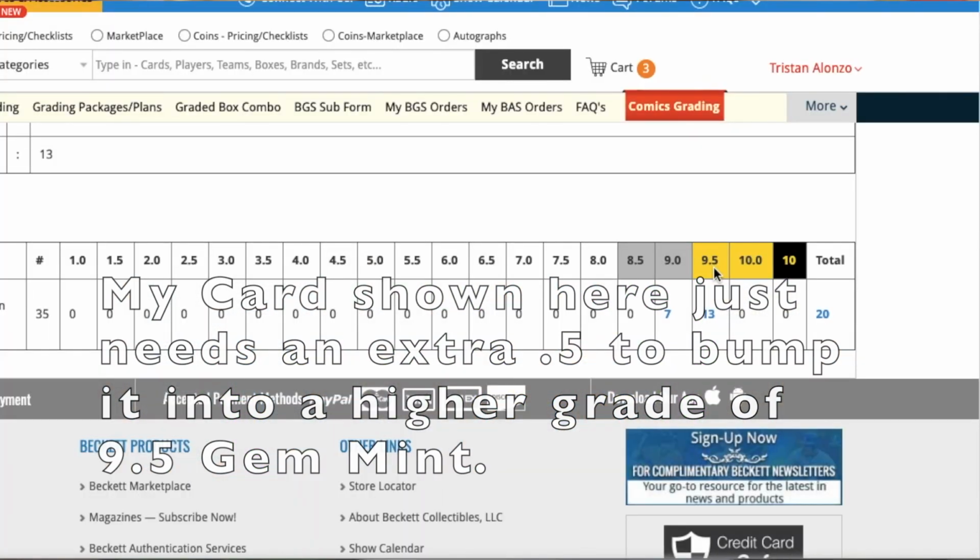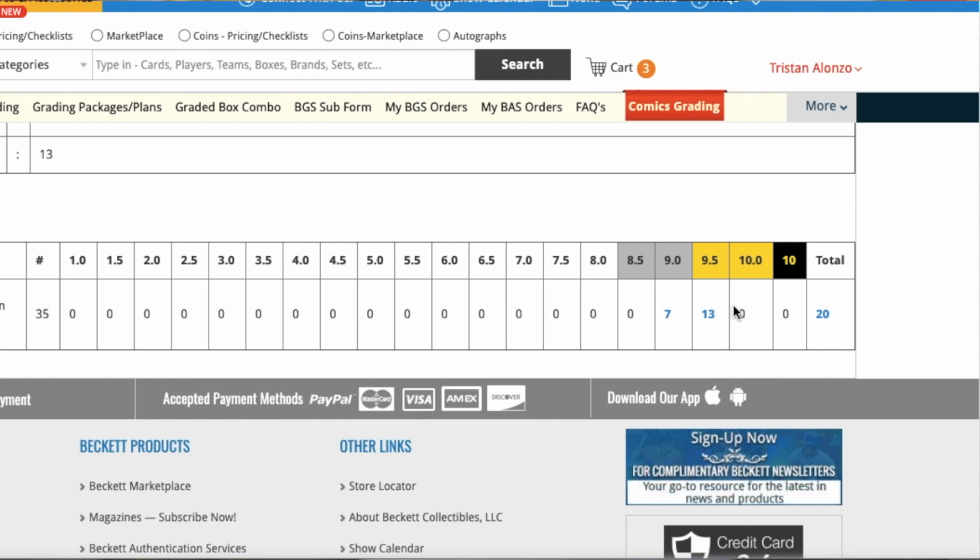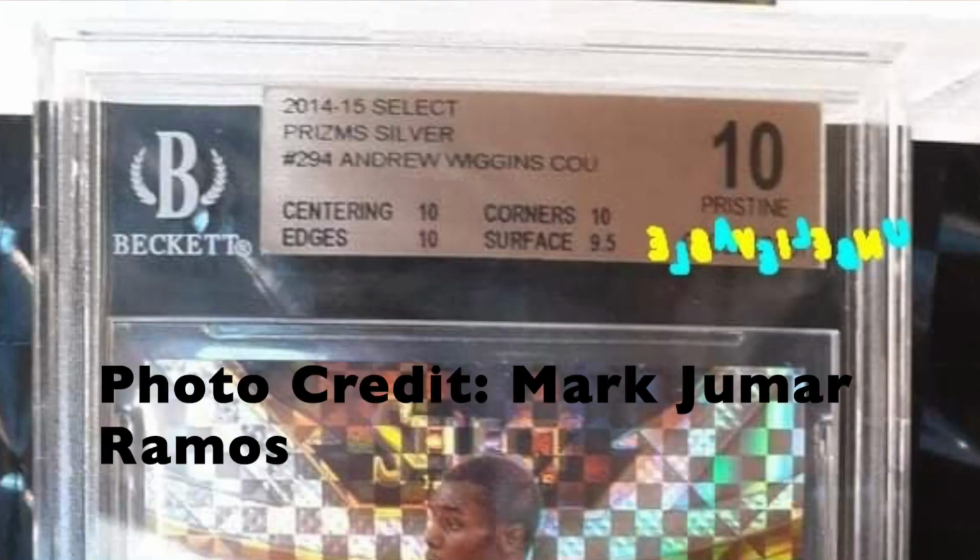Now going back to the website, there's no card graded higher than 10 because 10 is pristine. And if you see the 10 in black here, that means it's a black label. Now what's the difference between a 10 pristine and a 10 black label? I don't have a 10 pristine card. But if you do have a 10 pristine card, it means the average of the 4 subgrades is 10. So if the average is 10, it is a pristine card.